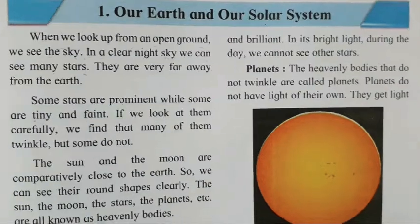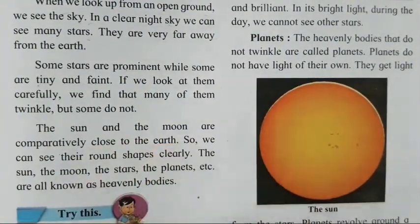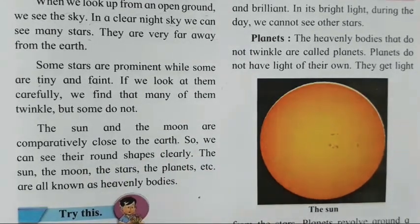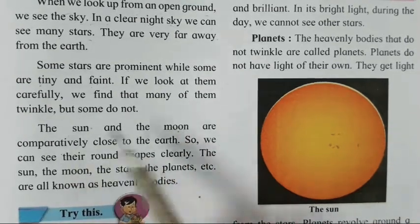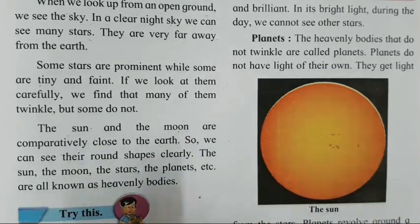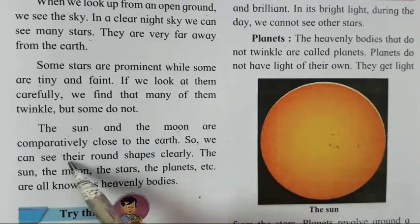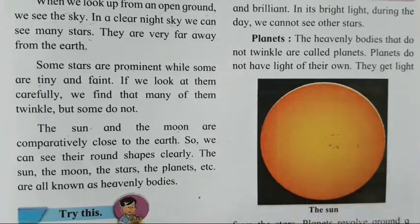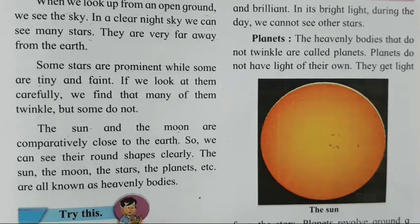Okay, so the sun and the moon are comparatively closer to the earth. Okay, the stars are far away from us. The only two things that are closer to us are the sun and the moon. They are not that close, but as compared to the stars, they are much closer to the earth. So we can see their round shapes clearly. Got it? So why can we see the moon and the sun clearly? Because they are very close to us and their size is much bigger as compared to the stars.